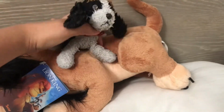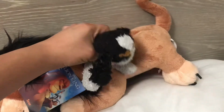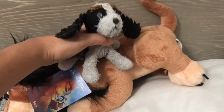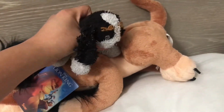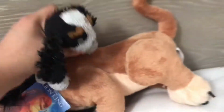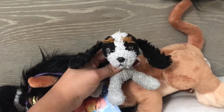Now, this right here is the flank. So not the leg, not the hind leg. This little part right here is the flank. I would say it's kind of like the stomach, but then they just call it the flank. The flank is at the side of the mammal between the ribs and the hip. But right there is the flank.